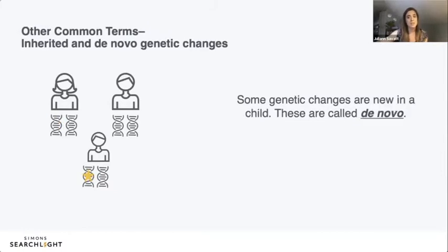As many of you might know, some genetic changes are new and unique to a child, meaning that they weren't inherited from mom or dad, but they happened early on in the sperm, in the egg, or early on in development. Whenever a change is new and unique to a child, we call these de novo variants, because de novo means anew in Latin. So it's an old Latin term that's sort of stuck in genetics, but it just means new and unique to the child.